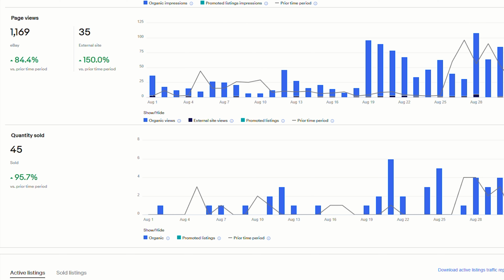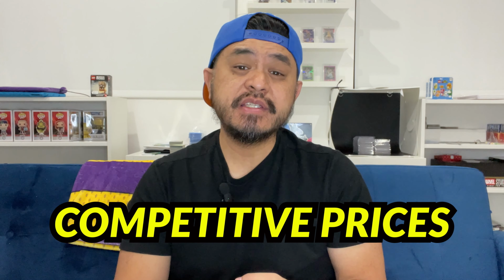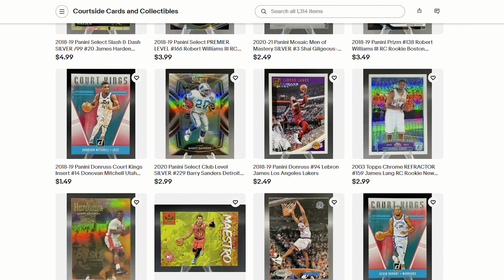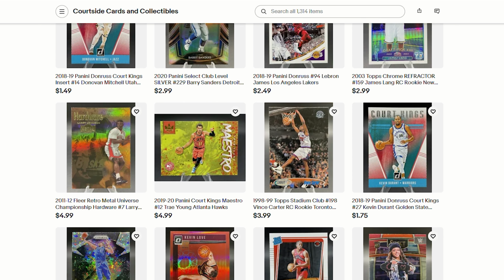But I kept being consistent with my listing goals, listing cards every day, allowing my store to grow more organically, focusing on things like providing the best customer service that I can, shipping out cards quickly, and offering competitive prices in order to allow my store to grow. And as your store grows, you have more opportunity to make these types of transactions.